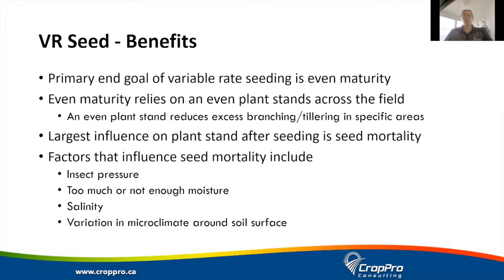If you think of all these factors and consider which areas of the field will have the higher mortality, it is going to be your zones 1 and 2s, the hilltops, and those zones 9 and 10s, water collecting saline depressions. The seed applied in these 2 areas of the field is going to have a harder time establishing. So the strategy with the VR is to apply more seed in areas with higher mortality pressure.